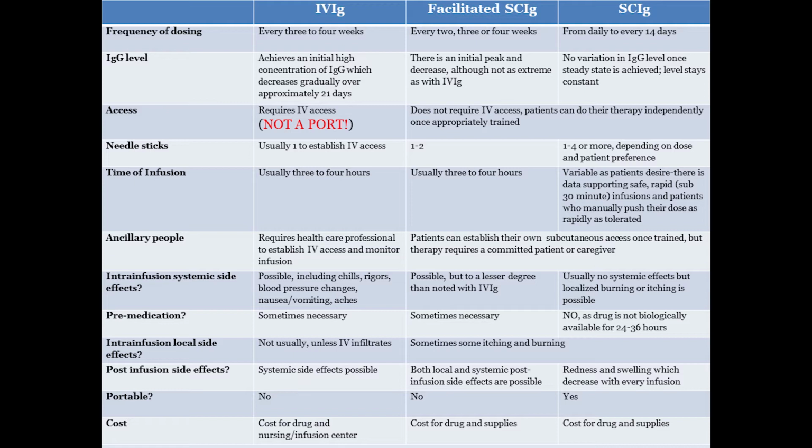Portability: you need a big pump for IVIG and for facilitated SubQIG, so it's really not portable. SubQ is totally portable. I have plenty of patients who are business travelers who throw their gamma globulin into their travel luggage. I've sent some college kids on semesters abroad, laughingly, with a backpack full of gamma globulin, and they do their infusions while they're wherever they've gone for their semester abroad.